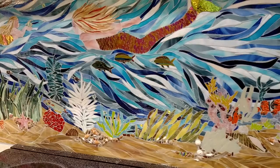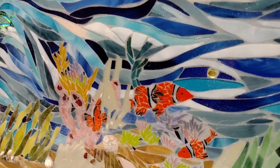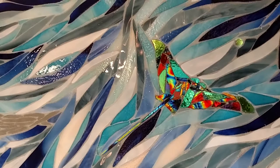Yeah, this is done by Lisa Bustamante and Bonnie Everett of Custom Mosaic Creations. This is incredible. Let's go in and see. Look at the stingray. Wow.